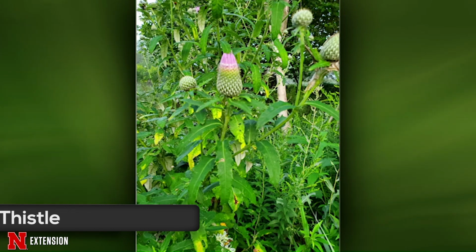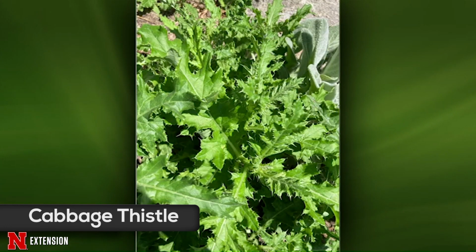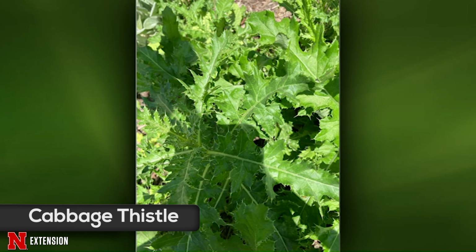All right, and your last two pictures are also thistles. This one has been described as being cabbage thistle. And the question is how in the world to get rid of it, because it seems to creep through rhizomes. Yeah, so I think this is cabbage thistle. I think the viewer sending in the email identified it as that.